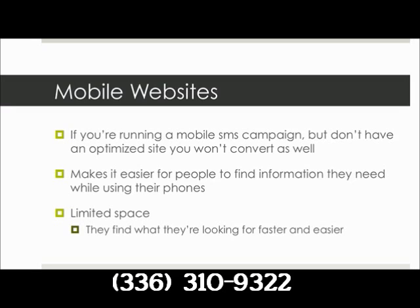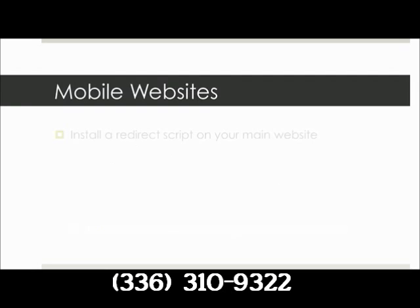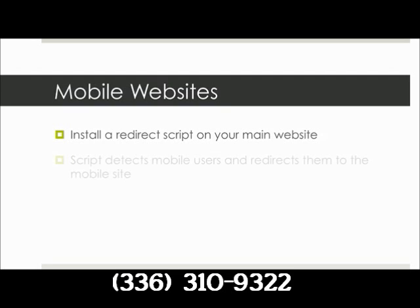And basically, all that a mobile website is, is a scaled back, limited version of your website that displays better on smaller screens. And all you have to do to get one set up is install a redirect script on your main website, and then what that script does is it detects mobile users when they're visiting your site and redirects them to the mobile optimized site. And this sounds very technical and mumbo-jumbo-y, but I'm going to show you exactly what I'm talking about here.